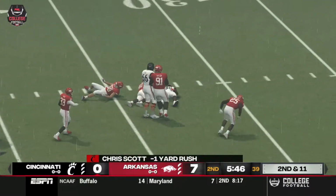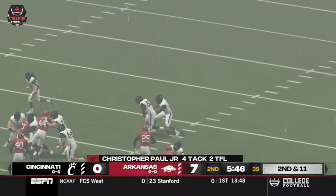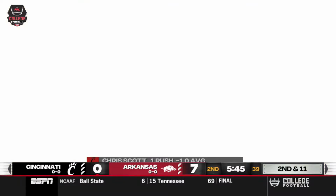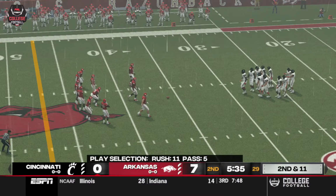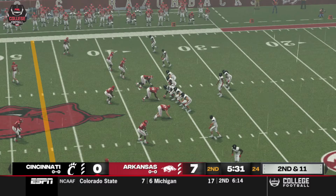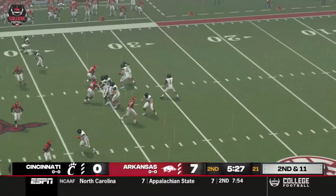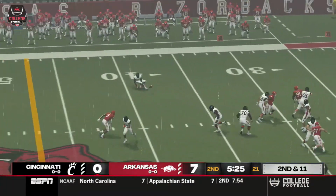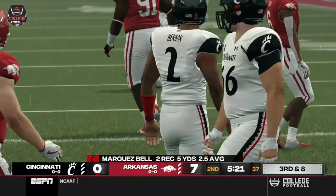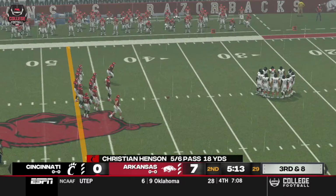Off to the right and is brought down in the backfield. From their own 36-yard line, second down. Just about 3 yards there. The defense respects this guy and knows they have to pay a lot of attention to him. He didn't have any room after that catch.